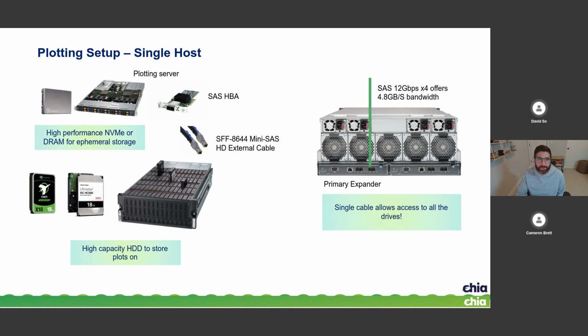Now, plotting scales. You can go all the way down. You could plot on a Raspberry Pi. You could plot on a desktop. But the name of the game for plotting is produce as many plots as fast as possible so you can fill up the hard drives. And then once you're done doing that, you never have to do it again. You basically turn off the plotter, move it somewhere else.